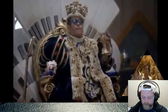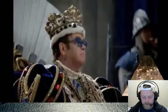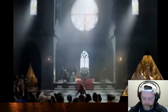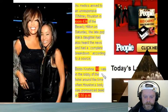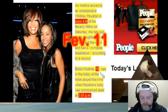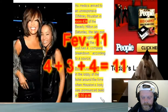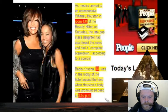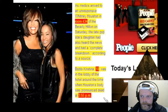Mariah, who also is a monarch, was a very close friend with Whitney Houston, who was goddaughter of Aretha Franklin. Coincidences? I don't think so. Sometimes they appear blatantly and sometimes we have to decode them by using numerology. She died on the 11th day. She was staying in room number 434 at the Beverly Hilton Hotel in Los Angeles. She was pronounced dead at 3:55 p.m. and this hour holds a very creepy synchronicity.